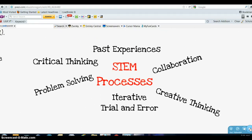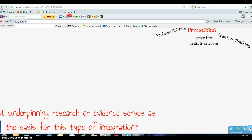The Virginia Beach STEM team wants the notebook to be process-based, not content-based. The design of the notebook will lend itself to guiding students to be critical thinkers, to problem solve, to learn through trial and error, to stretch their creative thinking skills, and to collaborate. The notebook will be a place to assess prior understanding and hinge new learning to past experiences.